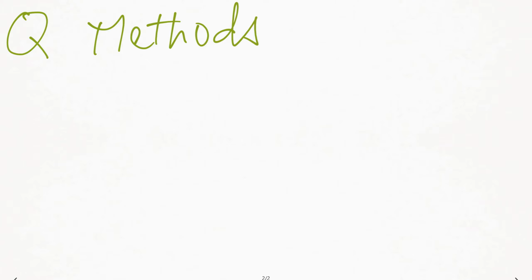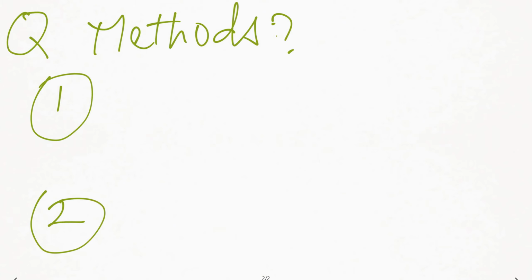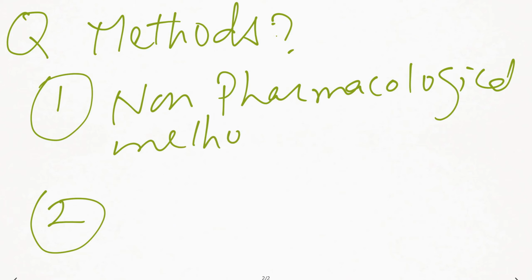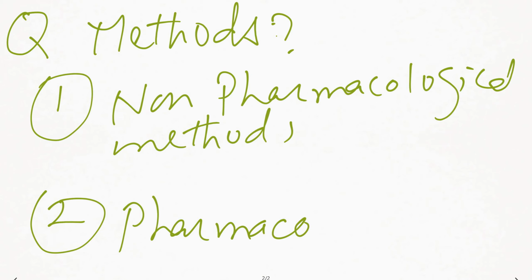Well, now we are going to go to the next questions. He is going to ask you, do you know anything about the methods of treating the pain? The methods are divided into two categories. The first category is non-pharmacological methods, and there are pharmacological methods. In this way you will look professional. Anything can be divided into categories. Please divide it, and this will give you more marks and save you time.